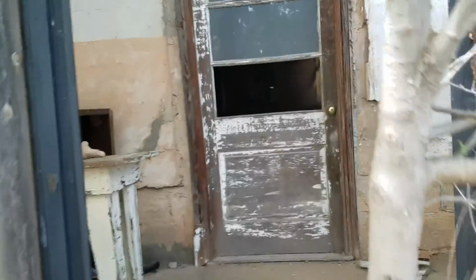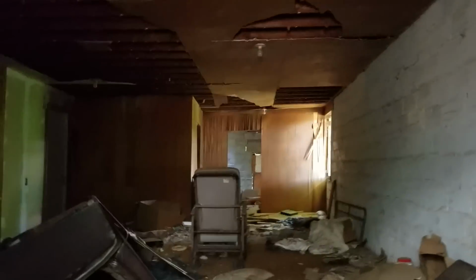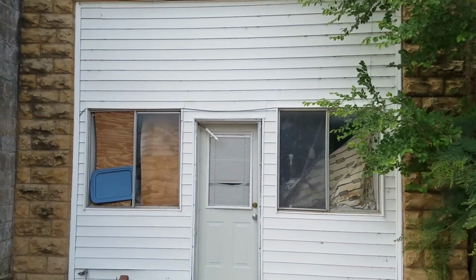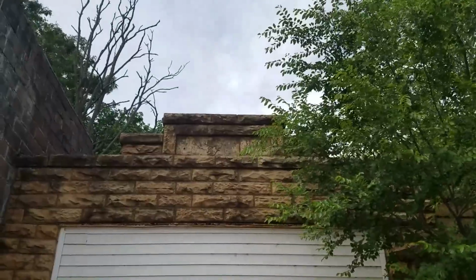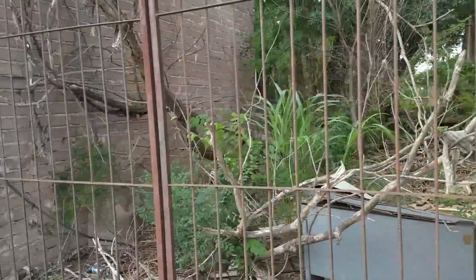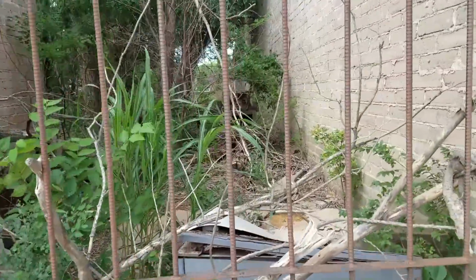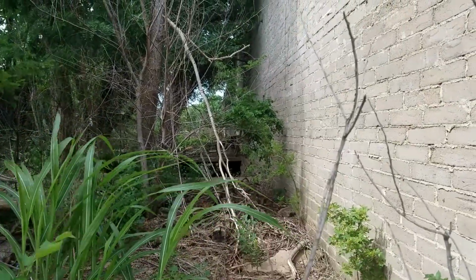You can see this door here. Don't know if there's anything inside. Not much in there. That's the old ice house. And the front of it here, some kind of little storefront that's obviously been redone. Don't know if there was ever a name up there or a date. And this eventually just leads to down under this building. You can see where there's kind of a hole in the ground right here.